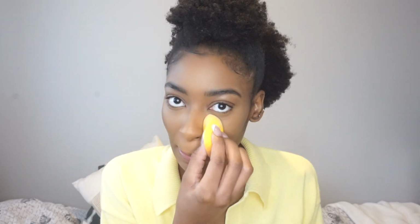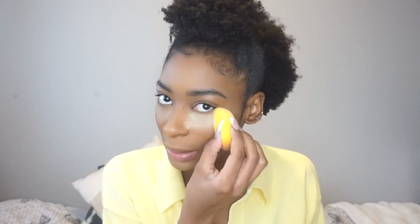I would argue and say it's not a yellow. It's most definitely more of a peach than a yellow, but it doesn't give you that ghastly look that sometimes, if you're not careful, the Laura Mercier translucent one can give you. So I'm just gonna put this under my eye.